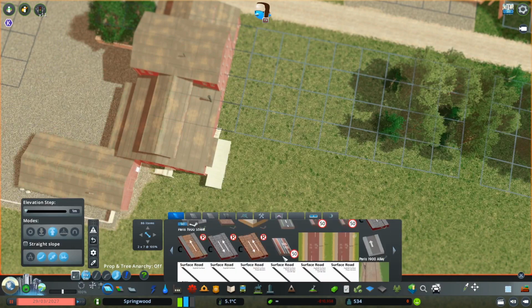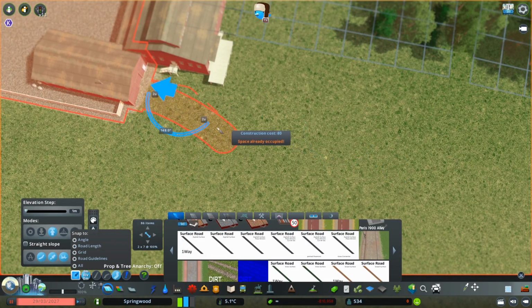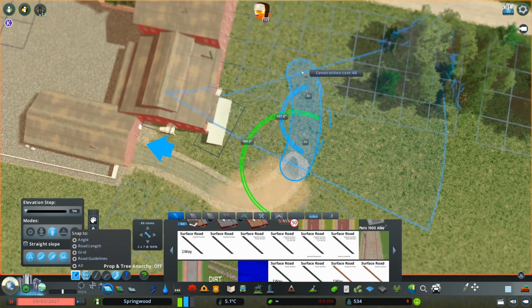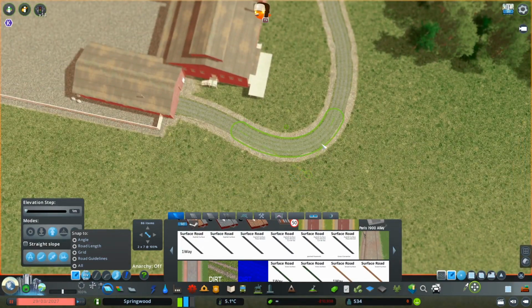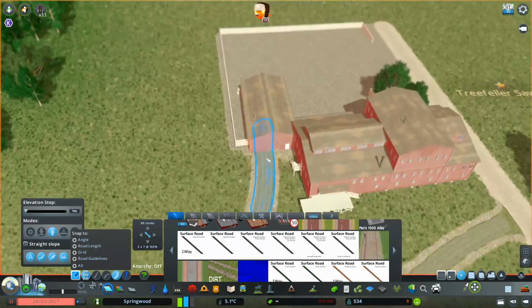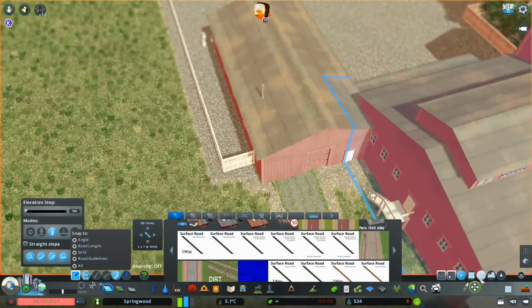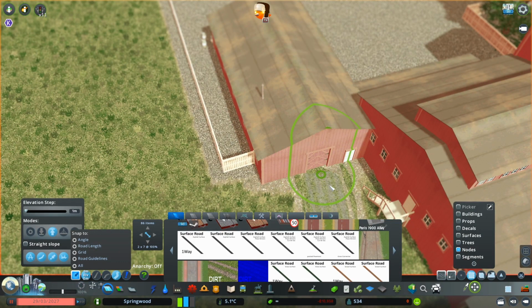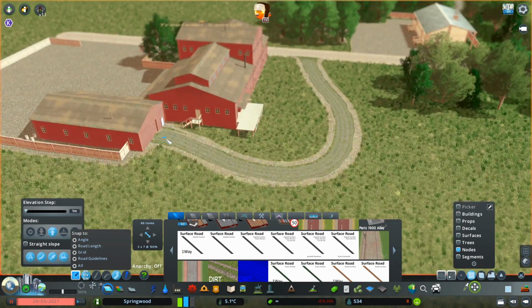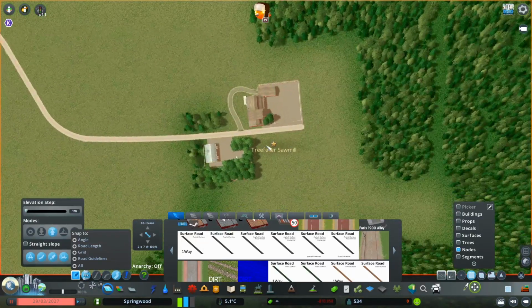Needs, of course, a road to the back end here. An old road. Just some tracks. That's not a very nice curve. Yeah, like that. And can I make it go into the thing? No, that door is too small, so let's just get the nodes and move it right to the door. But still, so that trucks can turn around without entering the building. I guess that's nice for now.